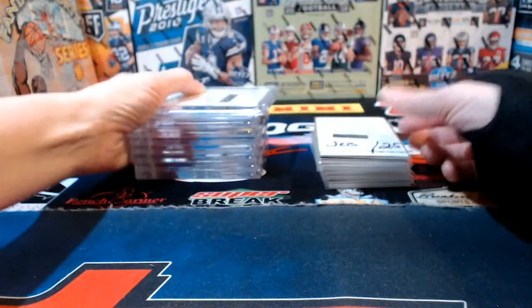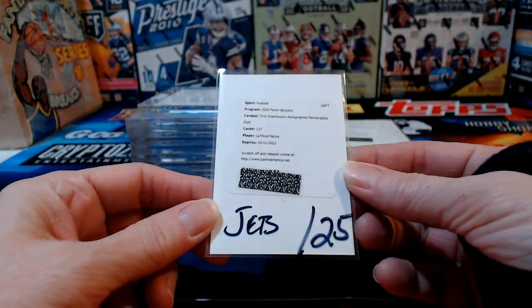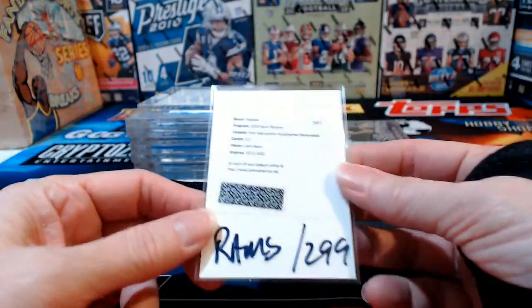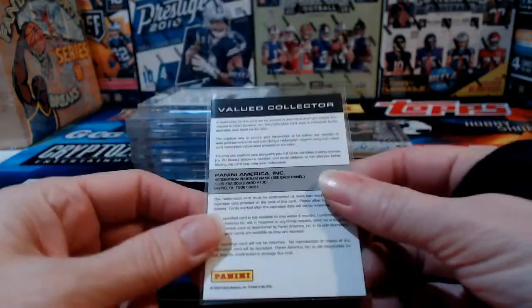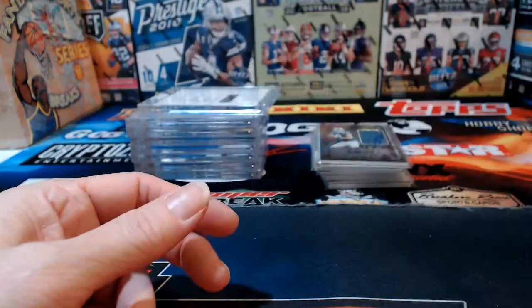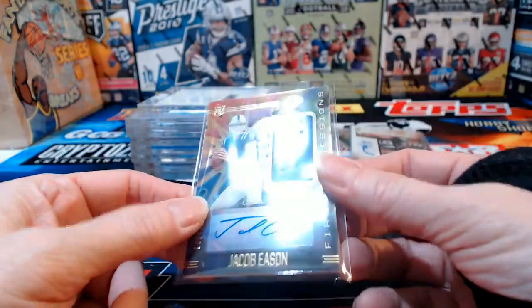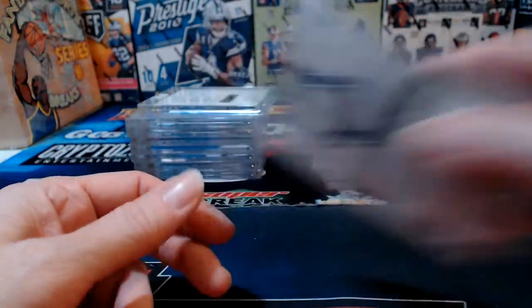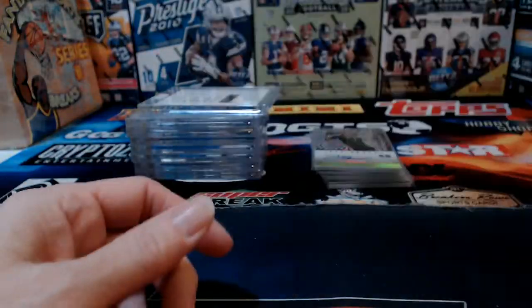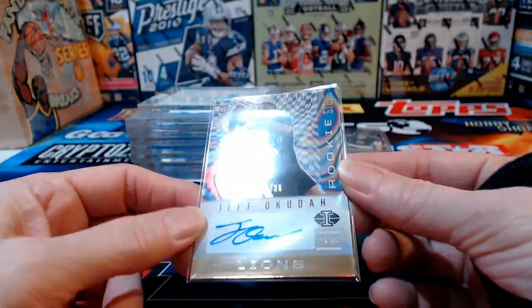All right, here comes some autographs. We had a redemption. Lamical Perine for the Jets will be numbered to 25 according to the Panini website. Cam Akers from the Rams should be numbered to 299 when you get it. To 199, Cole McDonald and the Titans. Numbered to 50, Ben DiNucci and Dallas. And you've got Jacob Eason to 299, Indianapolis. Pittsburgh, numbered to 25, it's Kevin Greene.